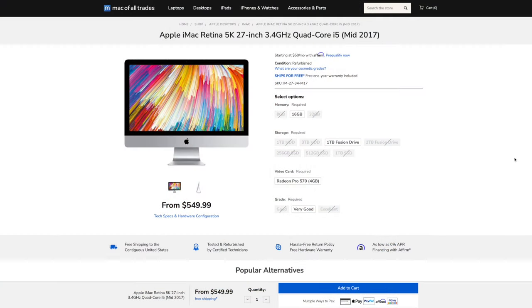Now, as we go on the list, you can see here's one actually for five. It says from $549. This is going to be from Mac of All Trades. This is basically the base model. You can see here it's the 27-inch 3.4 gigahertz i5 instead of the i7. So this is the one I basically have. Now, if you add the RAM and the Fusion Drive, so it's 16 gigs of RAM and one terabyte Fusion Drive, which is your only choice here, you're up to $624, still cheaper. So now you're at $624, almost maybe a fourth of what that normally costs with the 16 gigs of RAM. So you're getting down cheaper, cheaper yet.